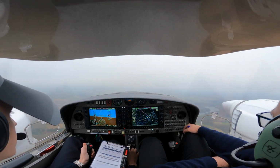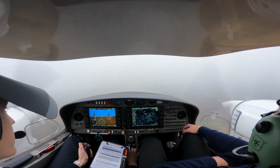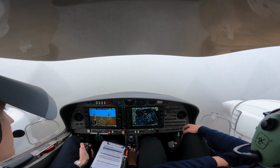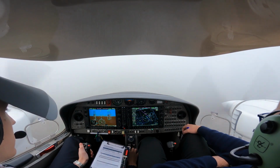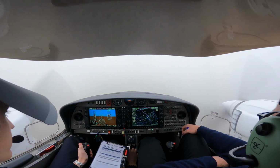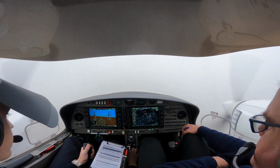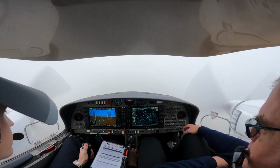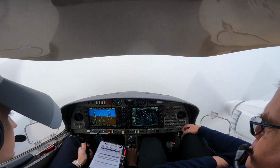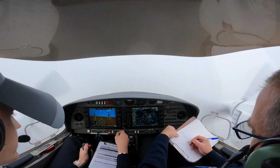Edge 48, contact Oxford radar 125.090. Contact radar 125.090, H48. Oxford radar, H48, passing altitude 1,900 feet, climbing altitude 2,500 feet, radar heading 315. Edge 48 Oxford radar identified traffic service. Resume own navigation, Morton, climb flight level 80. Traffic service, climb flight level 80 and own navigation to Morton, H48.